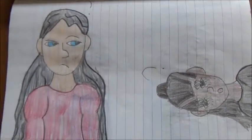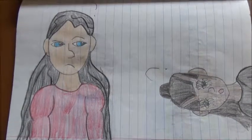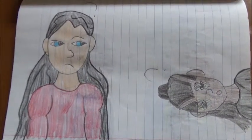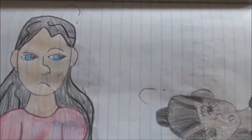Alright, here is Thor and Valkyrie. As you can see, she's being weird, and she's hanging on the side of the picture. And he's confused by this.